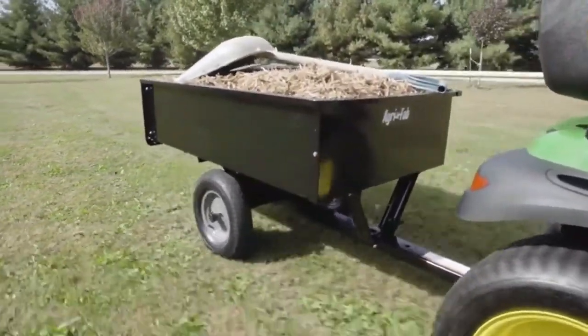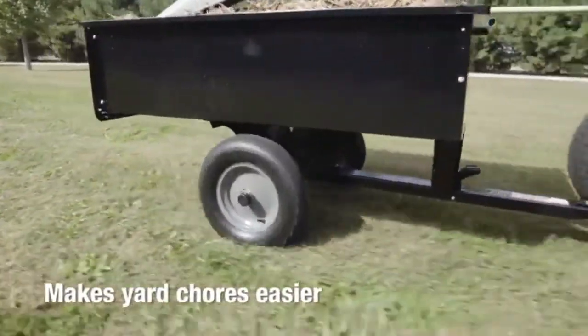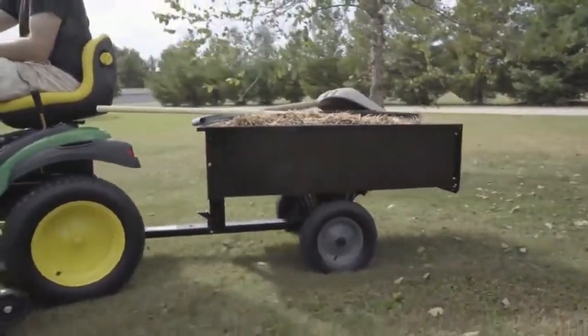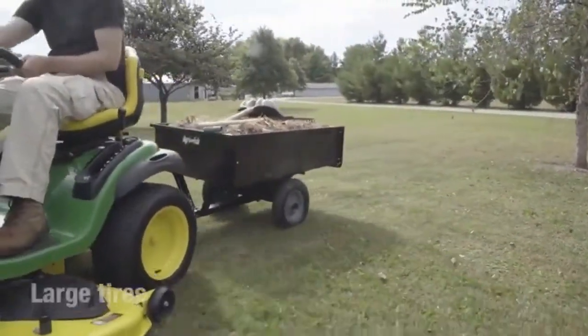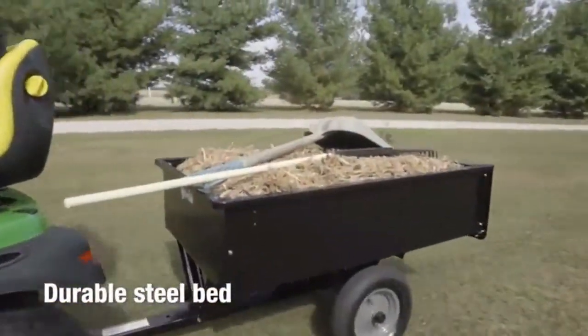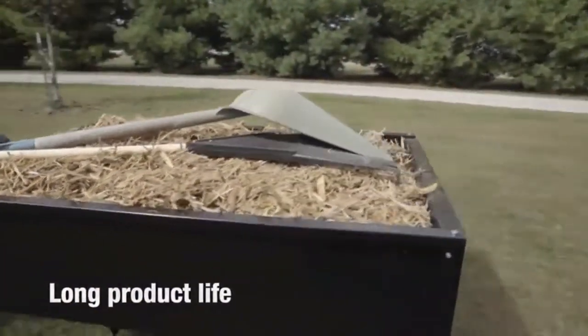Agri-Fab 12 cubic foot utility cart makes yard chores easier. Inspired by in-depth customer research, the cart offers several useful features, including large tires for easy maneuverability over rough terrain and a durable steel bed to ensure a long product life.